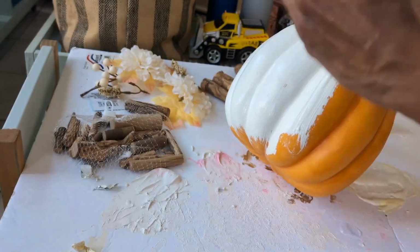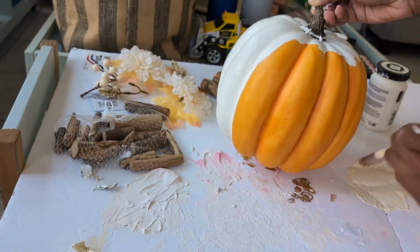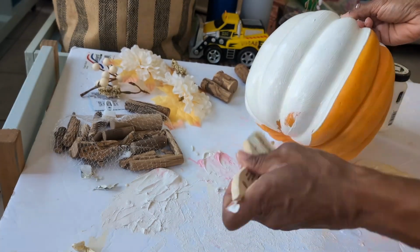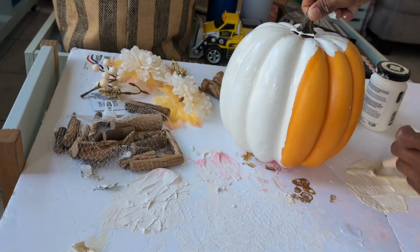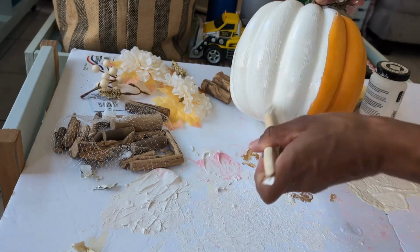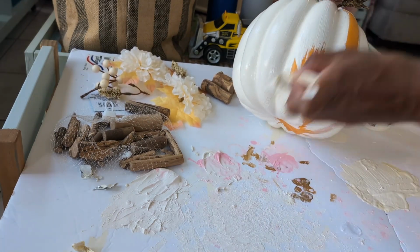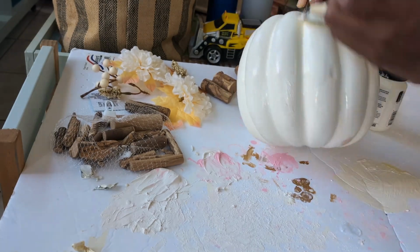Now I left the stem on my pumpkin just so that I'd be able to hold on to the pumpkin, but afterwards I removed it and then made sure to paint right where the stem came out, because I'm not going to be keeping the stems that came with these larger pumpkins. I have more than one, so you'll see the other one in a little bit, but I ended up doing 2 coats of paint on the pumpkins, and as I mentioned, it went on super easy.